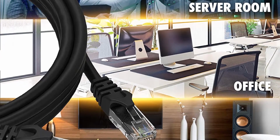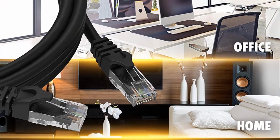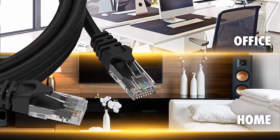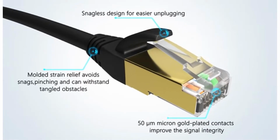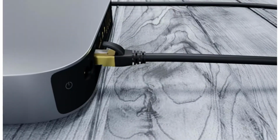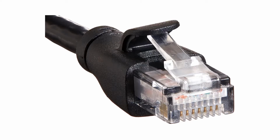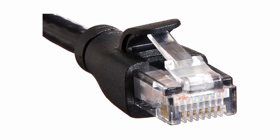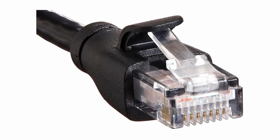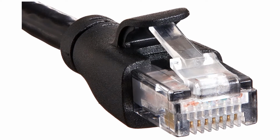This Cat7 STP shielded flat model, it is claimed, supports bandwidth up to 1000 MHz and speeds of up to 10 gigabits per second, as the manufacturer boasts. Thanks to its design, it provides better protection from crosstalk, noise, and interferences that can degrade the signal quality. It is available in several sizes and colors. This item might be a good choice for those who want to boost their online gaming experience.